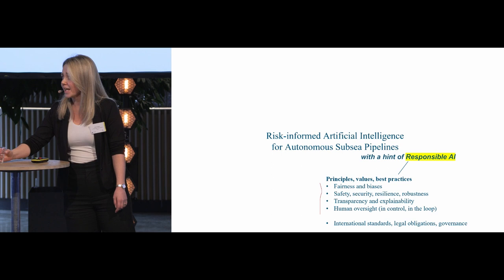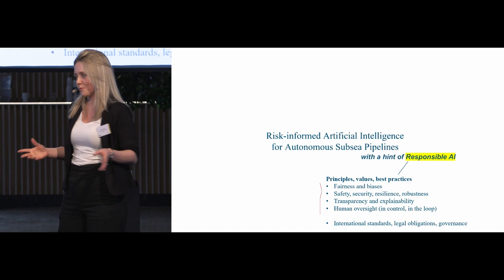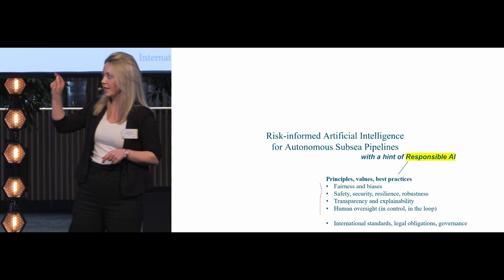And you can see the red squiggly line. It's because I was told by the Haftil organizers that although my presentation today is about a use case from my PhD, I should keep in mind that the general theme or objective of today is responsible AI, and they said that responsible AI is the red thread, and I took it very seriously. This is the red thread.